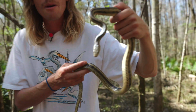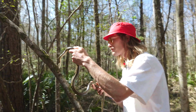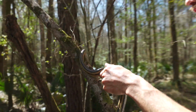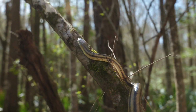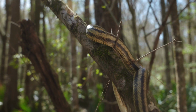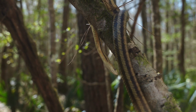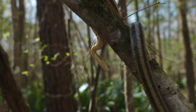We're just gonna move them off the road and kind of check out his climbing ability here. Get him to a good place. He was out there trying to bask today, so we'll just let him go. And you see how easy that is for him. Just hanging out. Woo!